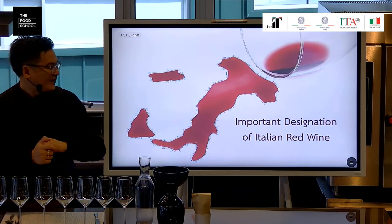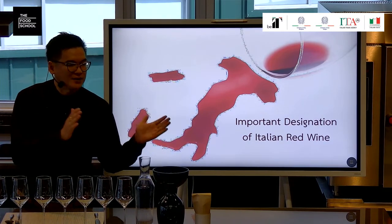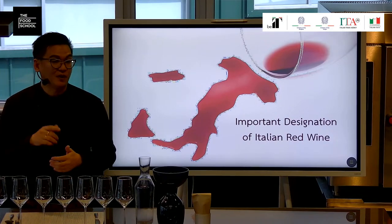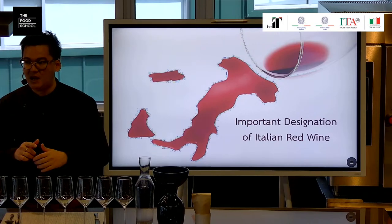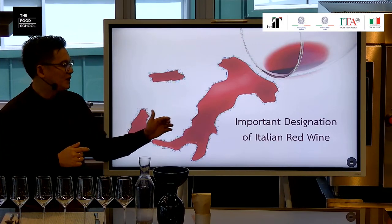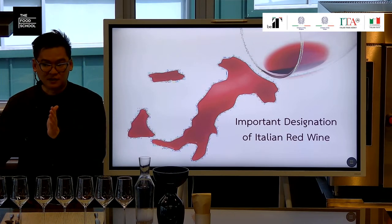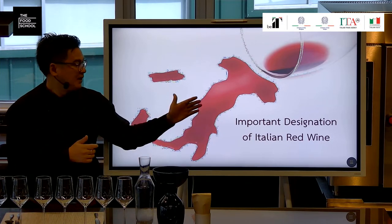All right. Now, let's look at the important, okay, before I talk about the grapes, but if you try to remember the grapes, I might say it's going to be very difficult because when you get the bottle, you probably don't see the name of the grapes. But the thing that you will see on the bottle is going to be what we call designation. You see the classification already, right? Under the classification, you will have the specific name, and that is called designation.